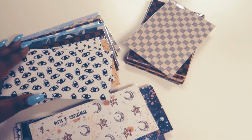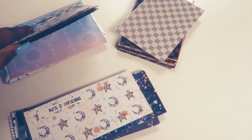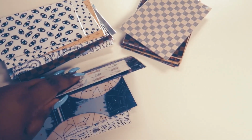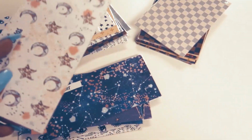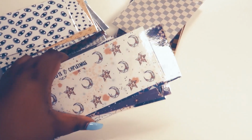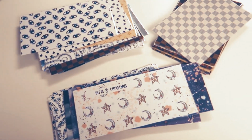I quality check them one more time. Sometimes they need to go through the laminator and I'll run them through just for a final seal. That happens mostly on the Hobo Week styles, but once I run them through one more time, like by themselves, they're sealed tight. So I'm gonna quality check these, get some shipping labels printed, put some freebies in.